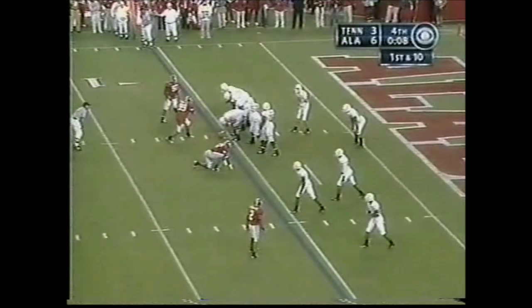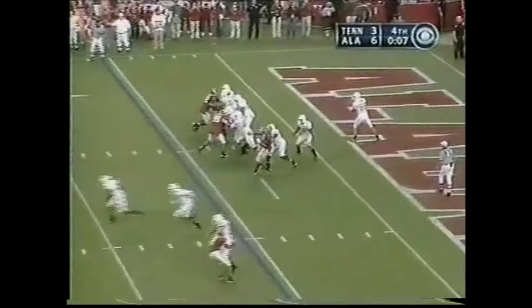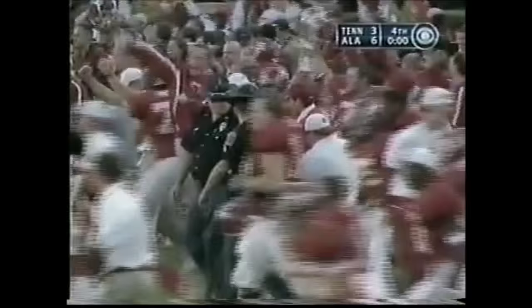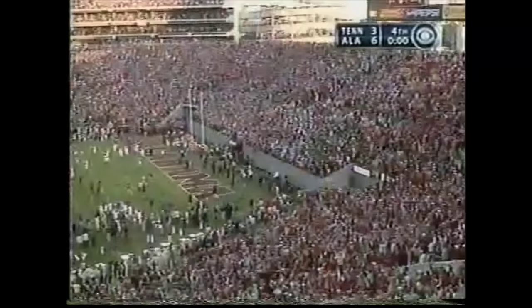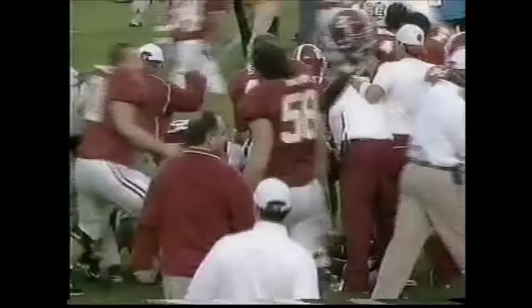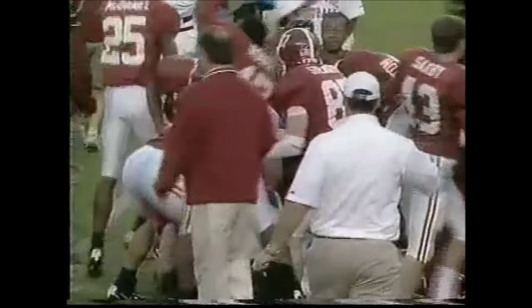Listen to this place. Ainge deep. Rainbow pass. D'Amico Ryans intercepts. Perfect ending. Absolutely picture perfect ending. The All-American, academic and physical All-American with the interception.